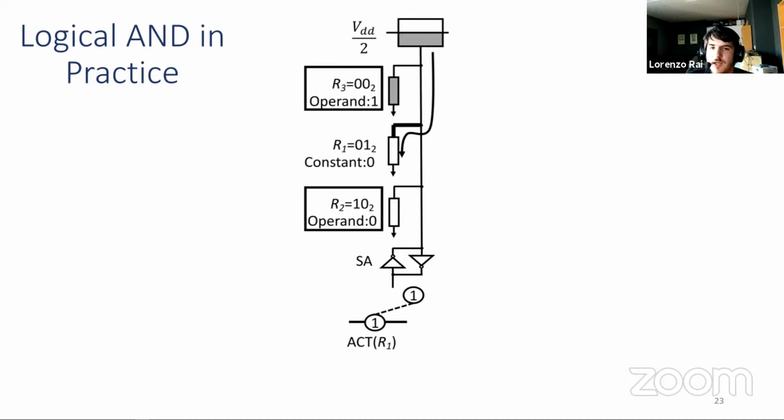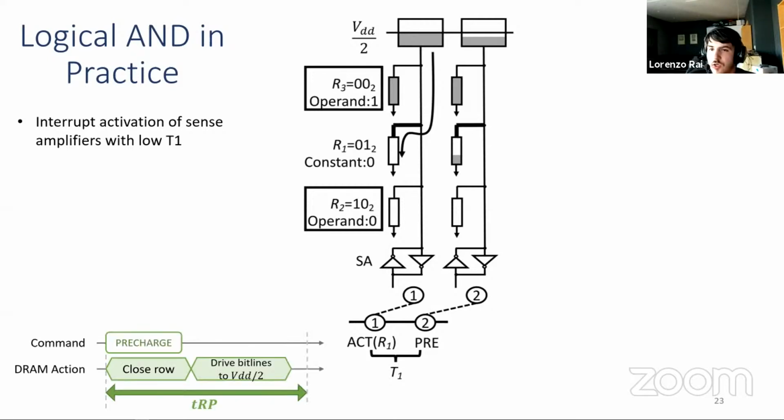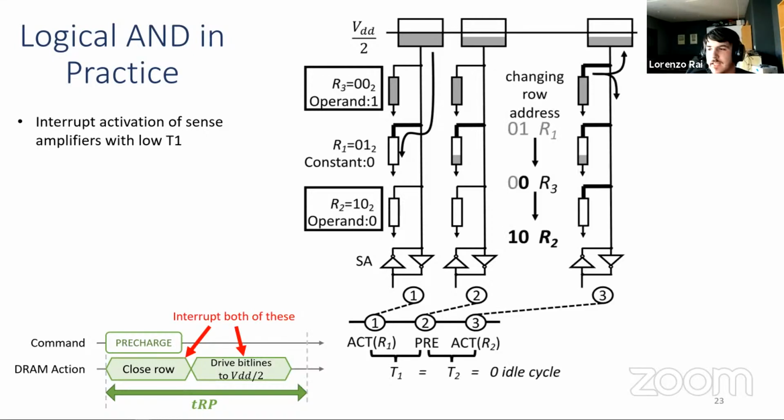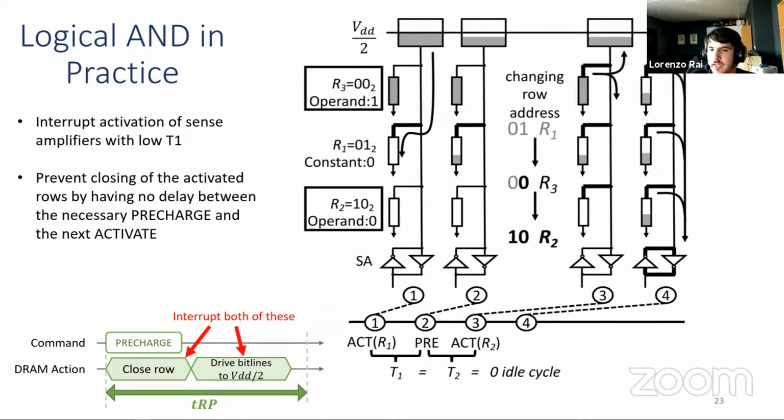With all that out of the way, we can now finally look at how logical AND is implemented in practice. As discussed on the last slide, we will place the two operands in R2 and R3, while R1 contains a constant 0. We start out by sending the first activate as usual. We then violate the row access timing to interrupt the activation of the sense amplifier by sending the pre-charge command immediately. This time, we also want to prevent the closing of the rows, so without any delay, we immediately send the next activate command. The tight timings will cause a third row to be opened up implicitly during address transition. We then let the last activate finish execution, enabling the sense amplifiers and completing the execution of the AND.